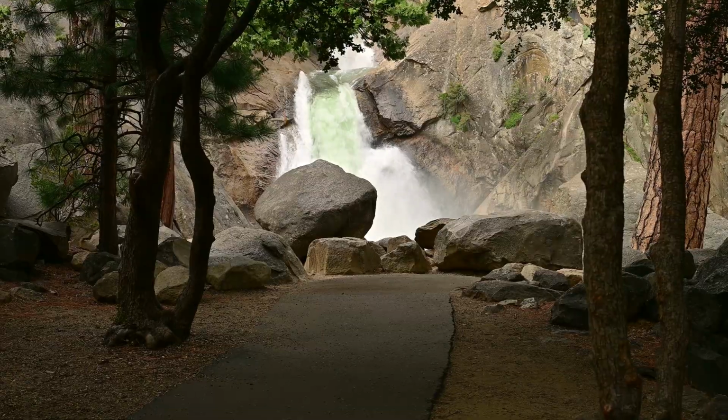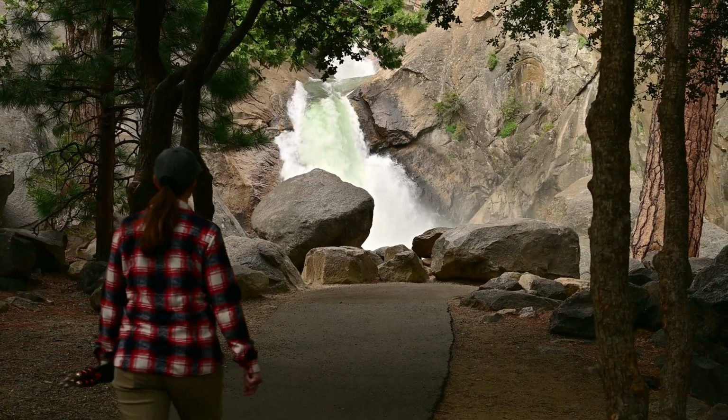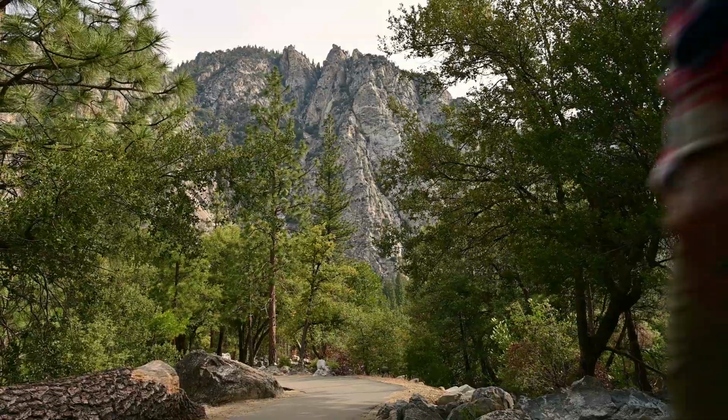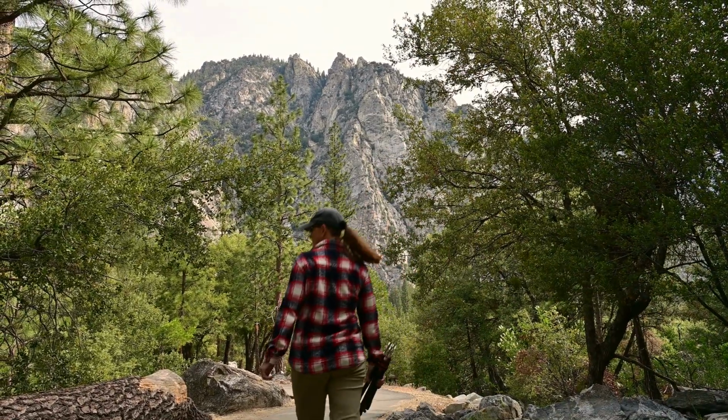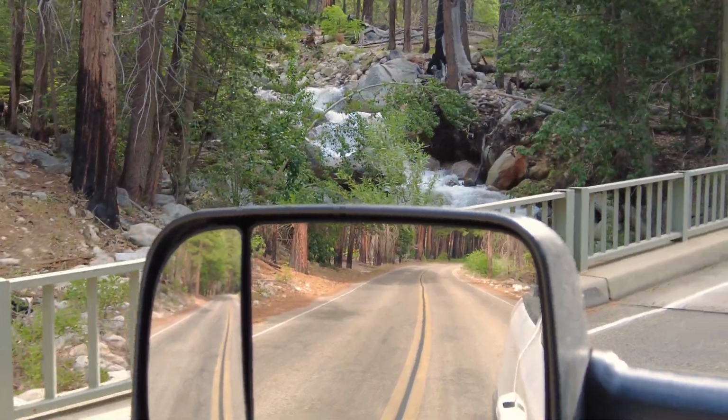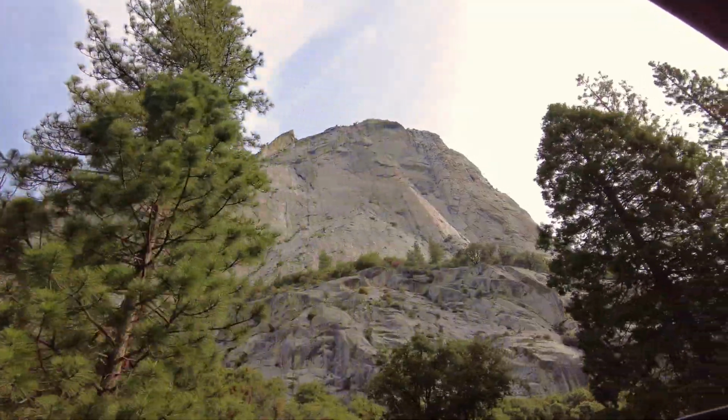Next, we checked out the Roaring River Falls. While the falls can be heard from the parking lot, it takes a small walk along a paved path to experience the thunder and mist fully. Water flows the strongest during late spring to early summer, which we timed perfectly.